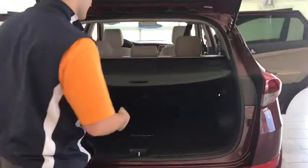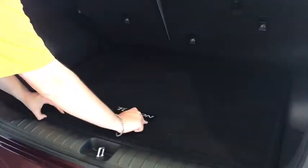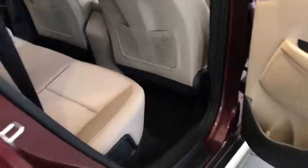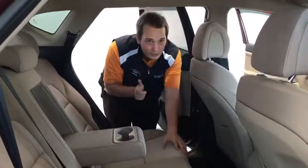Checking out the inside of this Hyundai here, as you can see, we have a removable cargo cover with the special Hyundai mats. Down below, we also have the spare tire and the tools to change it if you need them. Coming into the back row, it's a very comfortable cloth interior with the drop-down cup holder system. It's very, very nice, very reliable, and very fun to ride in.